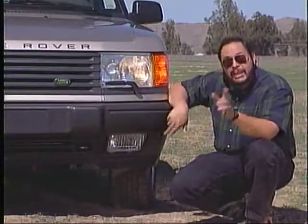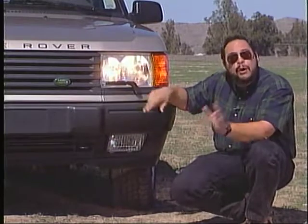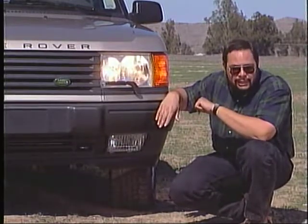We like the low beams and the fog lights on the Range Rover. They gave us good, wide, even coverage, but especially we like the high beams. They got way down the road and gave us a big, bright light.